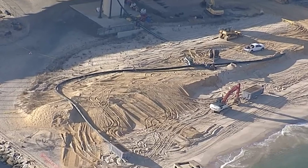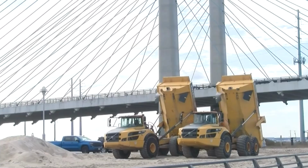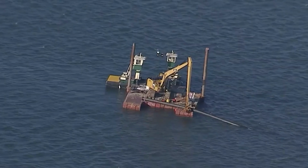And what makes this project cool is how they're tackling it in really two different phases. The first phase, which was led by DNREC, kicked off last November with all the equipment moving in. They started actually dredging on December 2nd. Now, the second phase is going to happen now that DNREC is wrapping up, and it will be handled by the Army Corps of Engineers a little bit later this year.